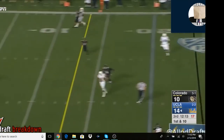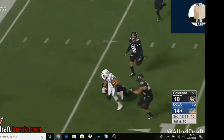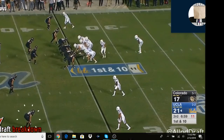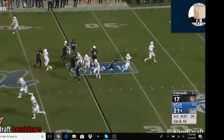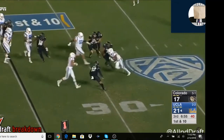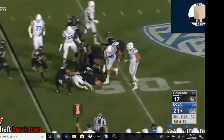It's like every single play he's winging out. Or I probably should say rotating out. I don't know if that's an issue with reading concepts, or what.